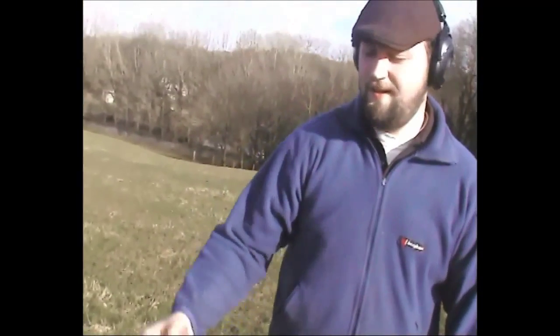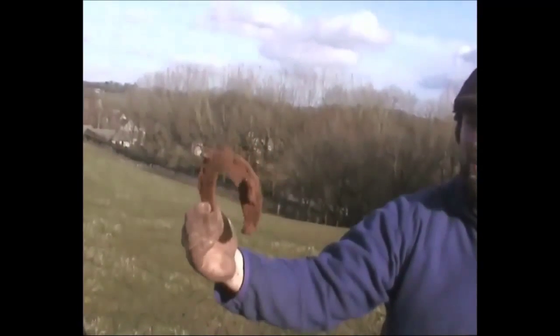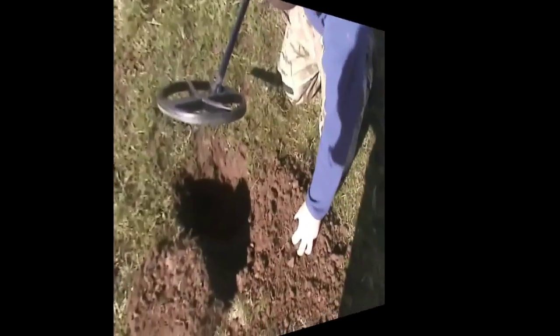Just dug another hole. And it's a medieval horseshoe, I think. Medieval, post-medieval horseshoe. I'm not really sure. You can have a look for yourself. Still got some of the nails intact. But the shape looks medieval to me, but I'm not really a horseshoe expert, so if anyone wants to tell me when they see this video, you're more than welcome to.